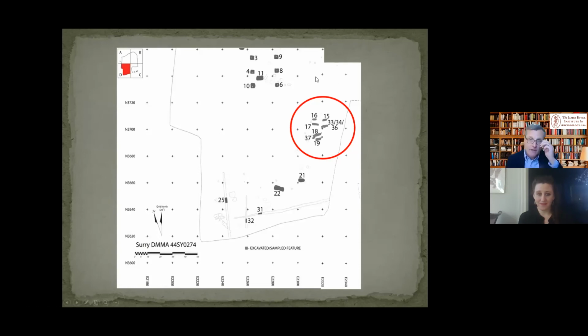So here's a bit of an overview of the site. Again, here are our posts from the structure. And as we removed, with a backhoe, we can mechanically strip all the plowed topsoil from this area, finding these features. We found these telltale signs of human burials, and you can see this is relatively close. This is really just less than 50 feet away from the dwelling.